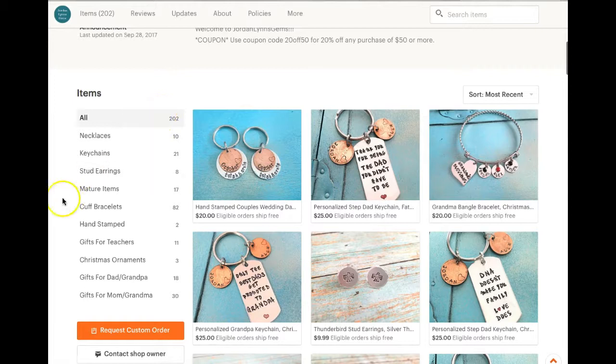202 items is fantastic. That's a lot of items. It is enough to be taken seriously for people to start to trust you as a business, but not too many to get overwhelmed. So I think that's good.